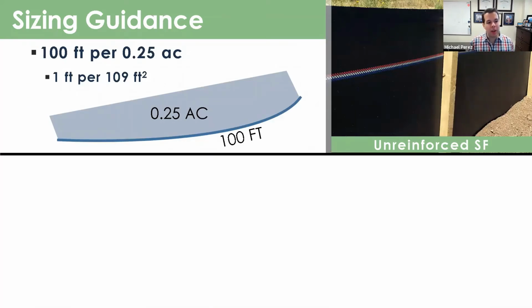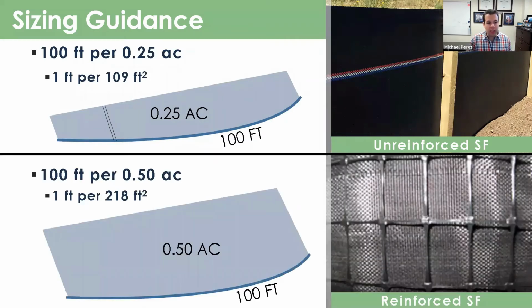An additional guidance that we have from the Alabama Blue Book is that for unreinforced silt fence, you can treat about a quarter acre of drainage area for every 100 feet of fence. And we can double that for reinforced silt fence, so we have wire-backed or polypropylene-backed. We can treat about half an acre of the drainage area per 100 linear feet of silt fence. So that's another design consideration to have in mind.